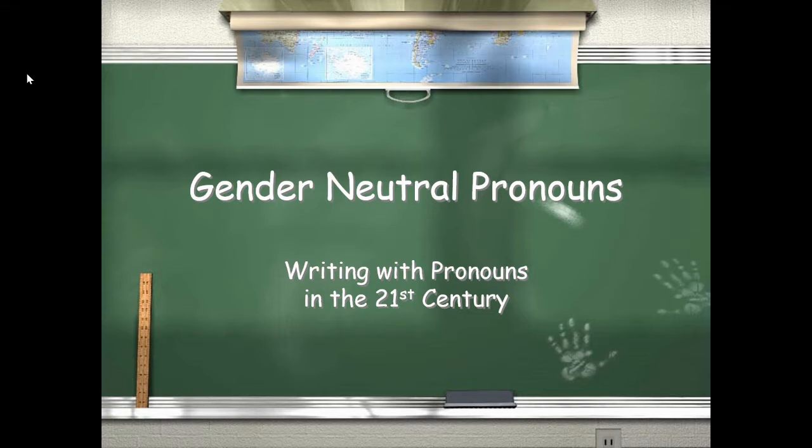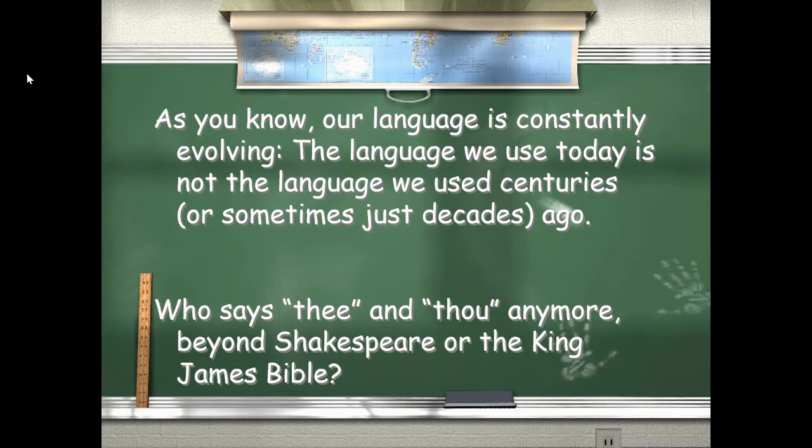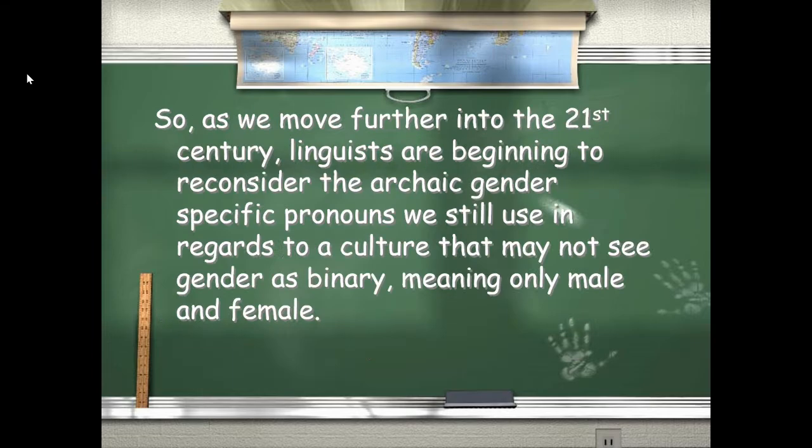Let's talk about gender-neutral pronouns, as we are writing with pronouns in the 21st century. As you know, our language is constantly evolving. The language we use today is not the language we used centuries ago, or sometimes just decades ago. Who says thee and thou anymore, beyond Shakespeare or the King James Bible? Our language changes, and so maybe we should change as well.